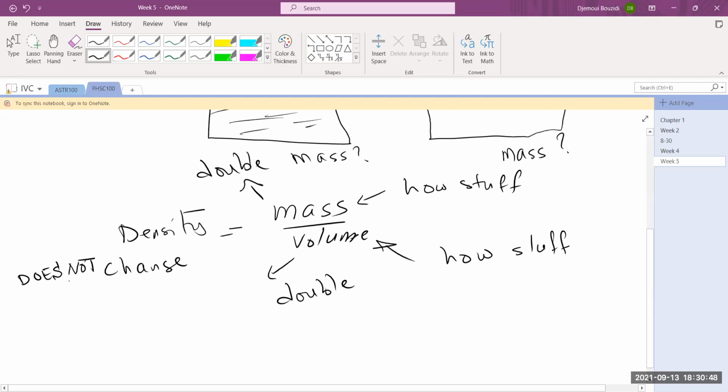This is actually a useful property. The density is a very useful property because it doesn't matter how much I bring.